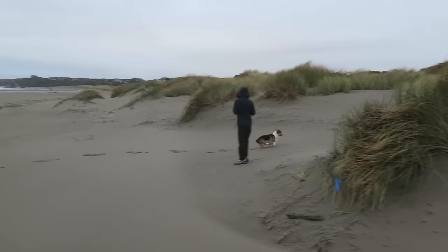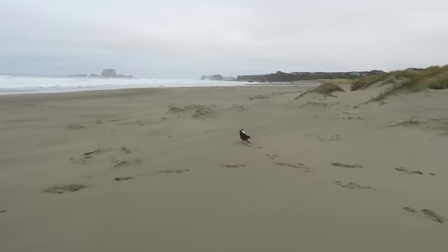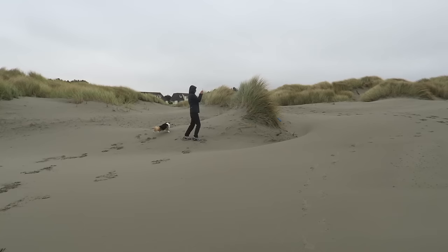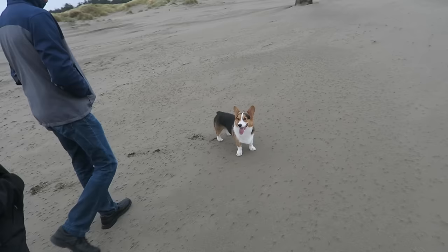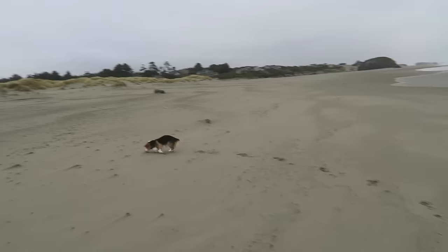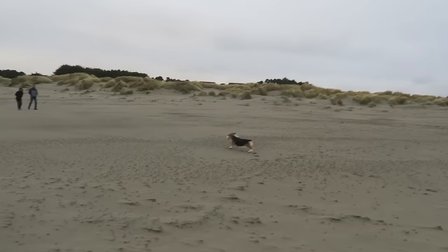Run free, Gatsby! Where's he going? Where are you going, Gatsby? Here he comes, here comes Great Gatsby. He's a corgi on wheels. He's a corgi and he's gonna be chasing after someone. Corgi racer, corgi racer, corgi racer, go!